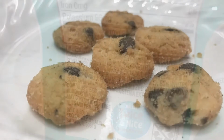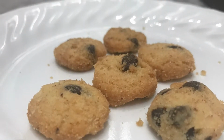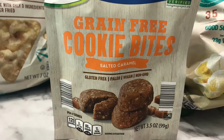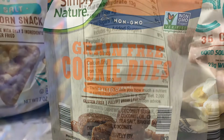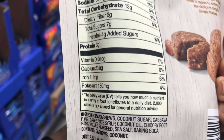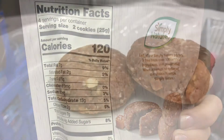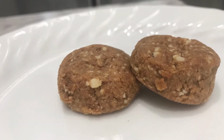But otherwise, pretty clean ingredients, and I think the snickerdoodle were a little bit more flavorful than the chocolate chip, just a personal preference. And then the next are these grain-free cookie bites, for those who are maybe sensitive to certain grains. Now they are sweetened with coconut sugar, with 7 grams of sugar per 2 cookies. So you just want to be careful there and not have too many at a time.